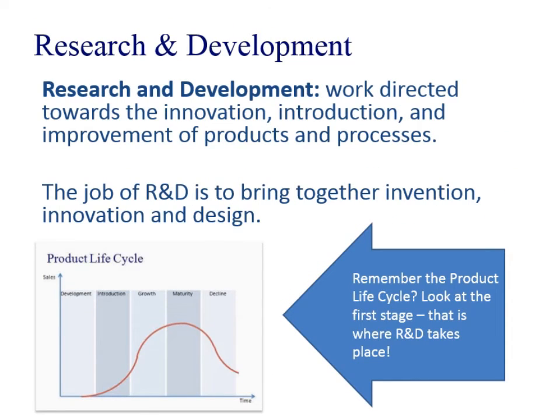Okay, so coming back to innovation and invention, research and development is looking at innovation and improvement and invention, and it's trying to bring together invention and innovation and making it work. And this is nice to do as the last section of the course because it actually links to the first section you'd have done as Unit 1, which was the product life cycle. So you've got this development stage, and this is where research and development happens.